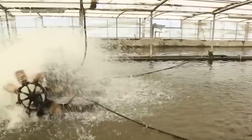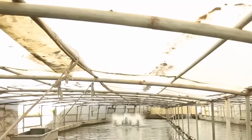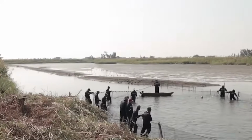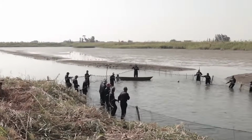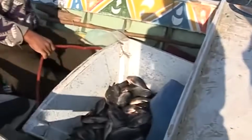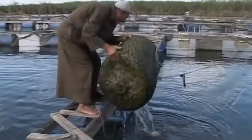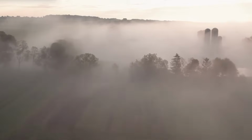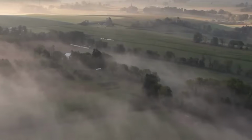Still, Egypt's desert fish farms are not just about solving hunger. They're also about building resilience and even profit. Projects like Al Fus and Galleon are attracting global attention, and Egypt could one day export these technologies to other arid nations facing similar challenges.